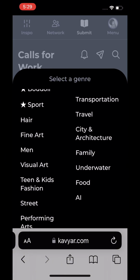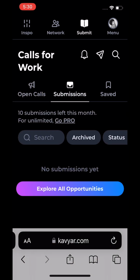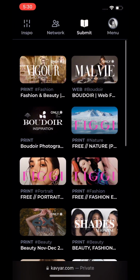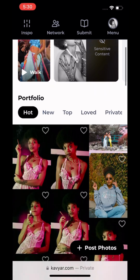It doesn't matter what it is. That's why I said it's a platform for everybody, no matter what type of art you do. All of your active submissions will be right here in this submissions tab. You can also save call for works for later too. And just a reminder, make sure you keep that profile always updated. They always want to see your latest work and what you have to offer.